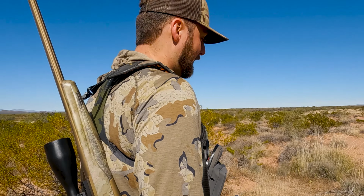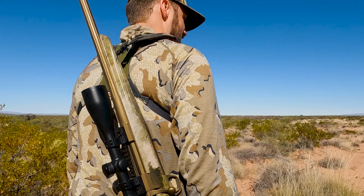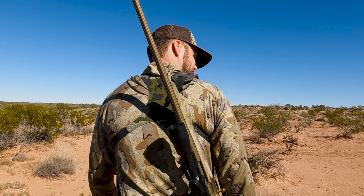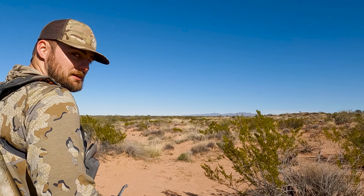Well, Nick spotted an Oryx. So we're throwing a stalk. Wind's looking right to left. It's time to get him down.